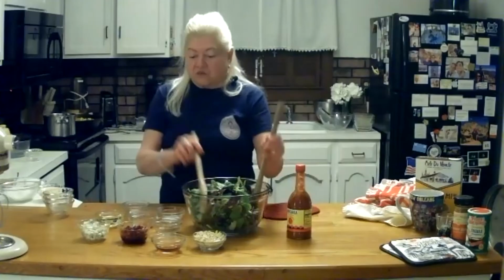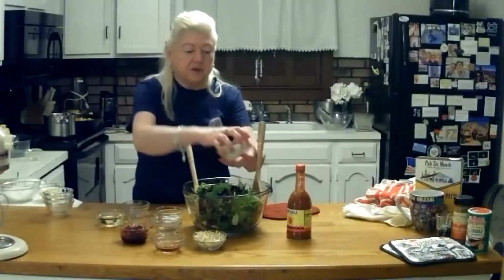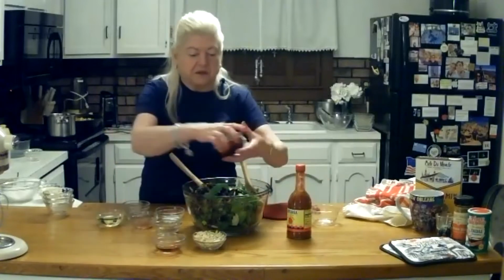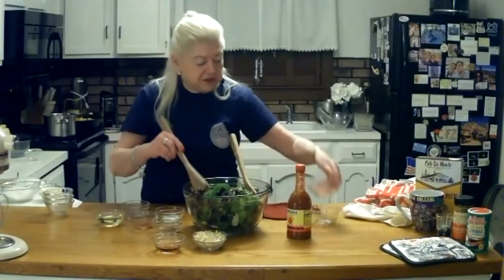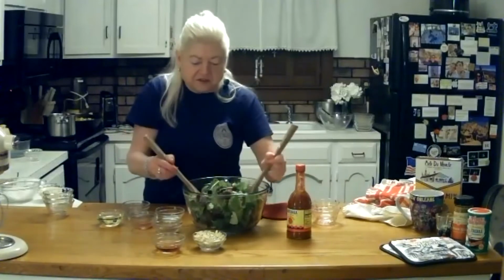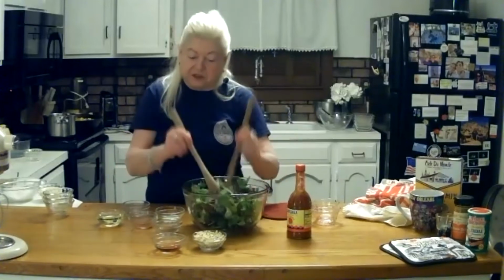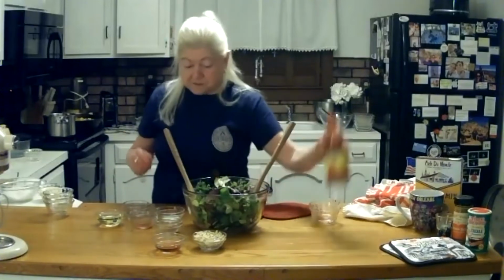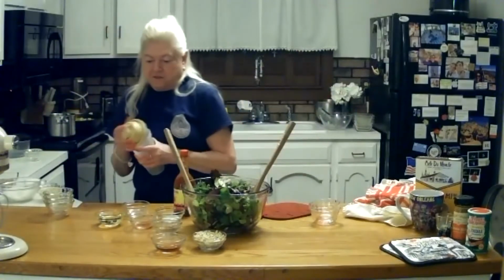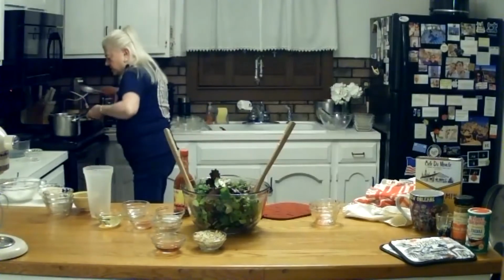So for this, I'm just going to put the blue cheese on top, put the dried cranberries on top, give it a mix. It's real pretty. And I'm sure it's going to taste real good. I'm going to get my trusty thing over here.